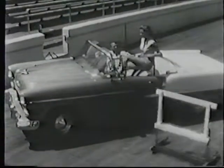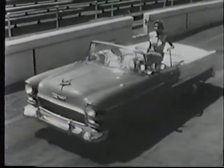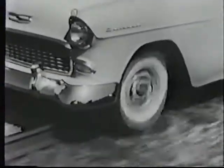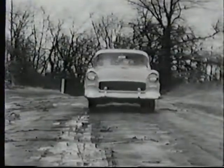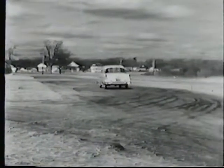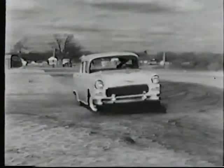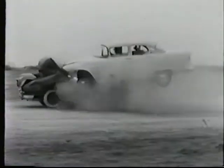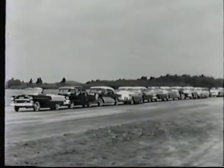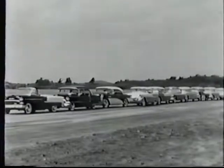Standard steering, super smooth. Front ball suspension soaks up road shock like a sponge for remarkable riding ease. Overall stability, tremendous. Frame and body strength, almost unbelievable. And power, power to spare. Power to pull 16 different driverless cars from a dead start.